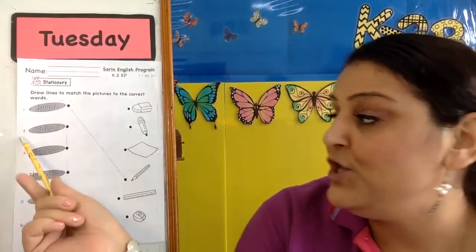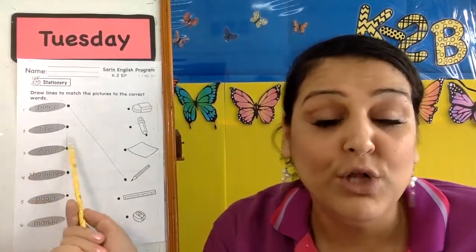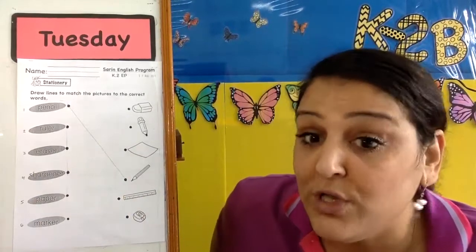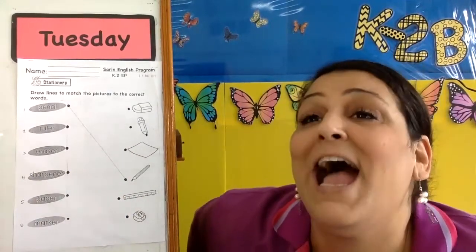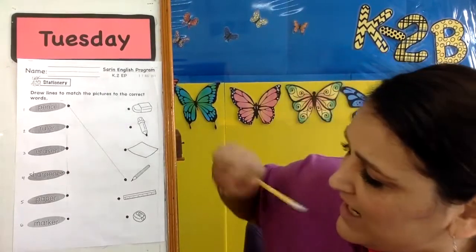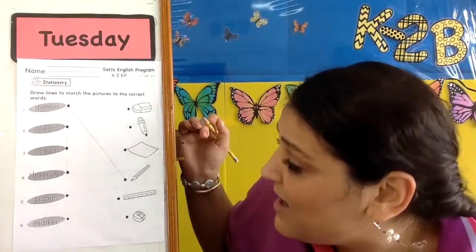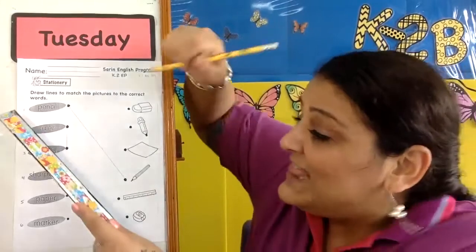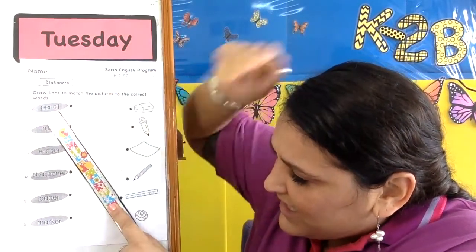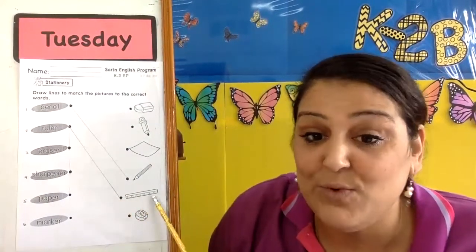Next, it's number two. It says ruler. Do you have a ruler? Teacher, I need a ruler, please. Ruler. Do you know where is the ruler? Yes! Let's draw a line to the ruler. Ruler. I see a ruler.